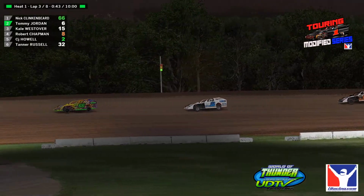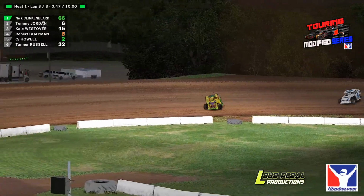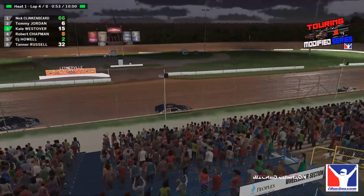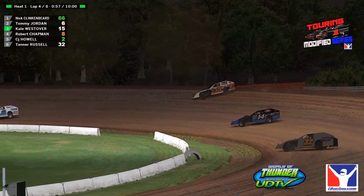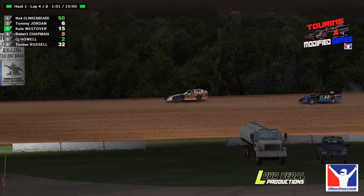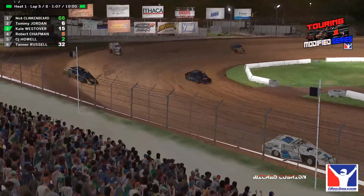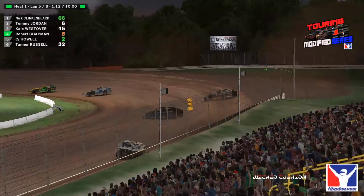Still 6 circuits remaining around Lernerville Speedway. It's all Nick Clinkenbeard at the moment, and he has got a good stranglehold on this field. Meanwhile, a battle is about to ensue for third position as Robert Chapman was looking to the inside there in the 14 machine on car Westover in car 15. Half a second gap between the two drivers out in front, Nick Clinkenbeard, Tommy Jordan. Here he comes again, that's Robert Chapman working the bottom side in car number 14.